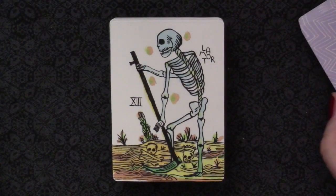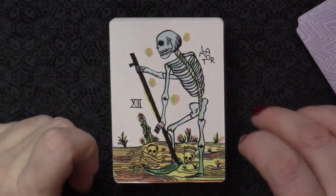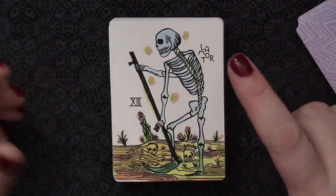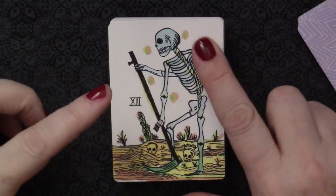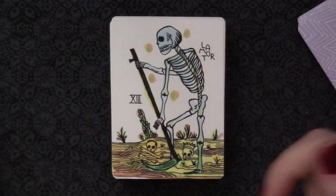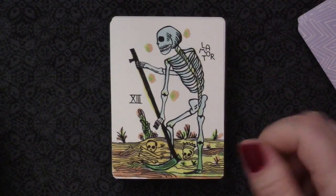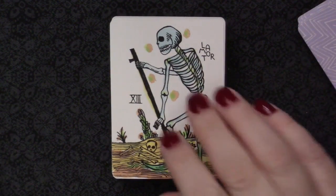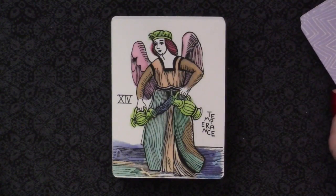We have the traditional Death card. It is numbered very often. The Death card is not named. I'm sorry, it does have La Mort on here, and very often it is numbered but not titled. But we have that there. We've got the harvesting of bones going on over here. Very traditional skeletal Death card. Beautiful Temperance card. Again, I love the faces here.